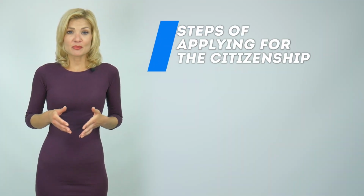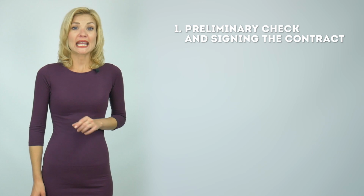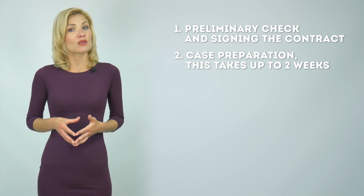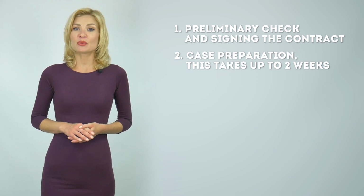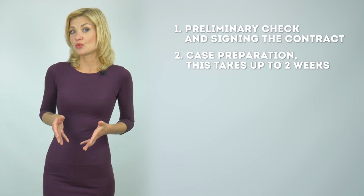Up next are steps of applying for the citizenship. The first step is a preliminary check, choosing an investment option and signing the contract. The second step is case preparation. After this, the investment contract or the contract with the owner of the real estate is signed. The due diligence check is paid for by the applicant plus 10% of real estate cost or donation amount. This takes up to 2 weeks.